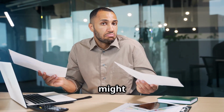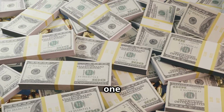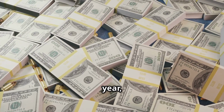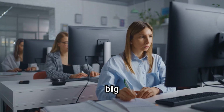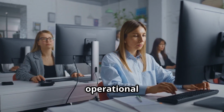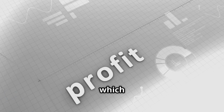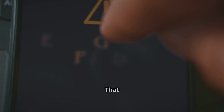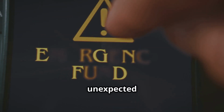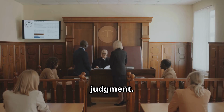Now, for most people this might sound a little abstract. So think of it this way: if an insurer collects $1 billion in premiums in a year, they don't get to keep it all. A big chunk goes toward paying current claims, funding future ones, and covering operational costs. What's left, if anything, is profit, which can be added to the surplus. That surplus is then used to meet unexpected events like a record hurricane season or a massive legal judgment.